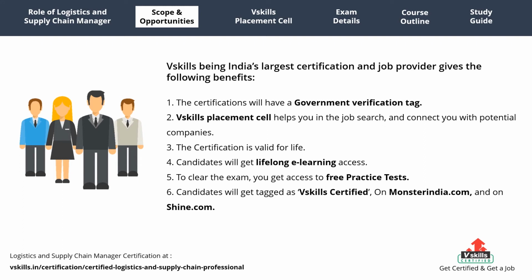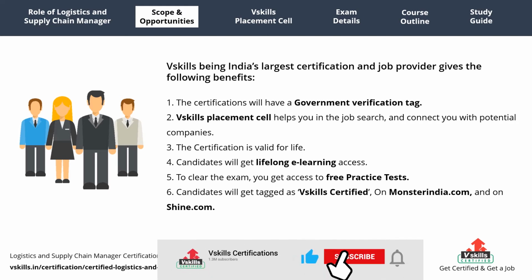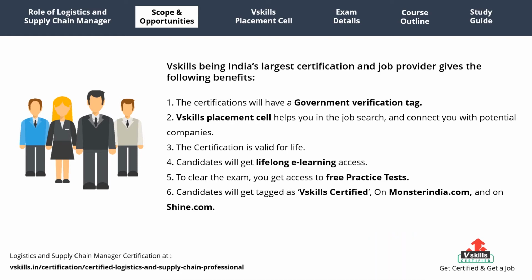Vskills, being India's largest certification and job provider, gives the following benefits. 1. The certifications will have a government verification tag. 2. Vskills Placement Cell helps you in the job search and connects you with potential companies. 3. The certification is valid for life. 4. Candidates will get lifelong e-learning access. 5. To clear the exam, you get access to free practice tests. 6. Candidates will get tagged as Vskills Certified on monsterindia.com and on shine.com.